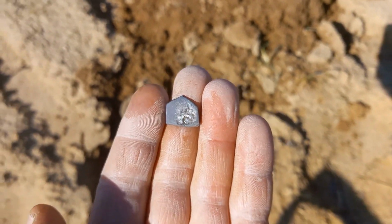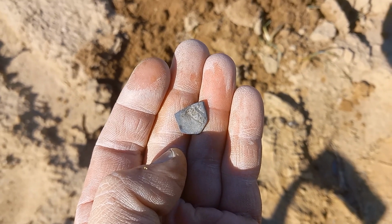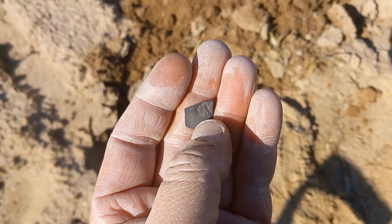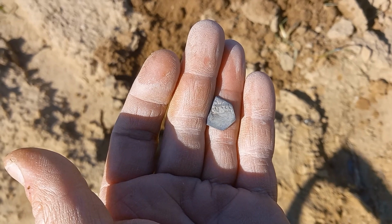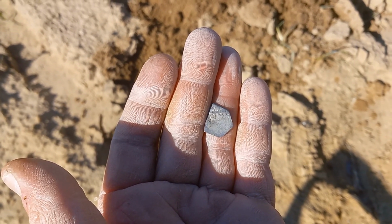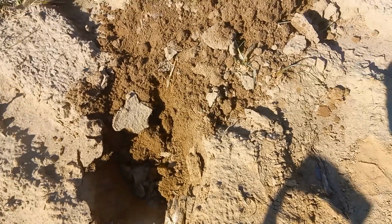Alright, I cleaned it up a bit. I hope that focus is alright. Whew. That's old. That's really old. I don't see a date. I'm going to have to do some research, find out when that was made, but I'm guessing 1600s. Whew, that's a good find. Makes my day right there.